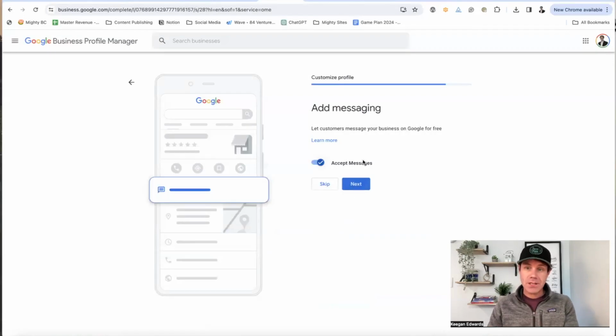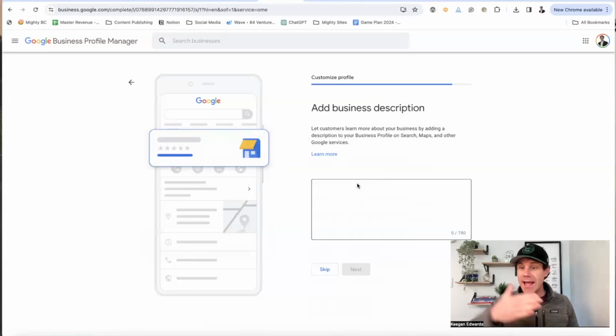Now, accepts messages is important. We want customers to be able to message us or contact us everywhere, right? So if you haven't set up a Google business profile, think about that. You're missing not just a profile in Google, but you're also missing the chance to get customers to message you directly through Google. Google is the world's largest search engine. It's where everybody goes to find local businesses, and those are the searches that turn into new customers. Of course, you want to accept messages from customers who want to contact you that way. It's all about the customer, not about you. Make it easy for them.